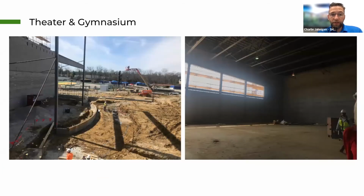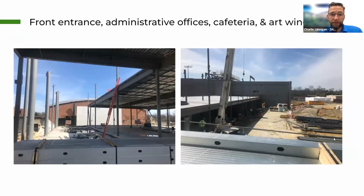This is a nice photo here of the new theater. The theater is going to be a really exciting space. I was excited to be out here and see this and just see the scale of the stage compared to the workers that are in there in that photo. And then this next photo here to the right is the gymnasium. This faces south, and there'll be translucent panels, so the sun will shine, but it won't be shining in people's faces. It'll be diminished a little bit by the windows, but again, a really nice looking gymnasium is forming.